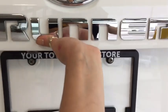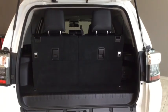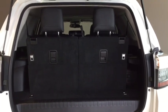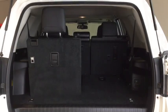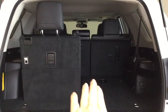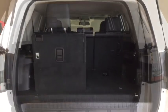And we're going to open this up and we'll take a look at the cargo conversion here that we can do. So you do have a little bit of room back here when those seats are being used, but I'm going to pop those down so you can see just how much cargo space there is when those seats are lying flat. So there's the first seat down, and as you can see, you have a lot of cargo space right back here, and you can still fit a person in the back seat comfortably.